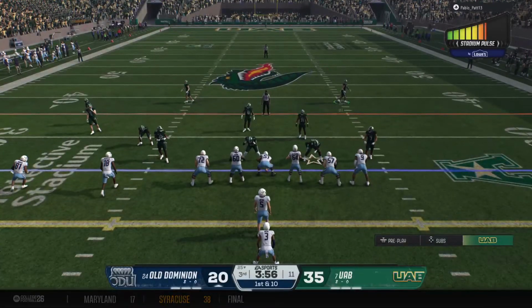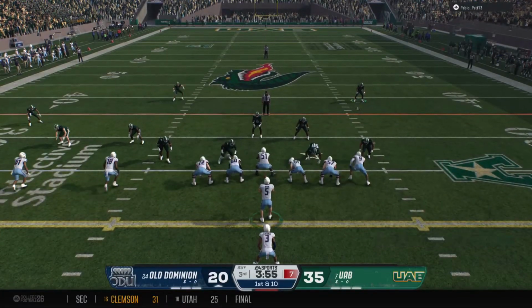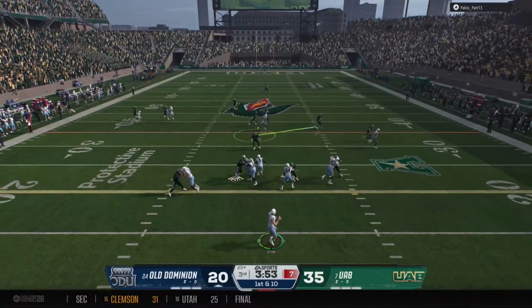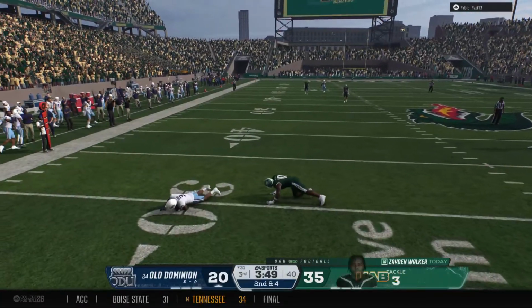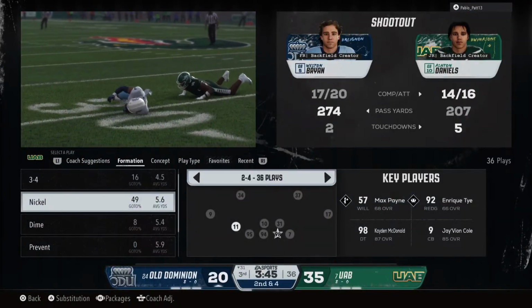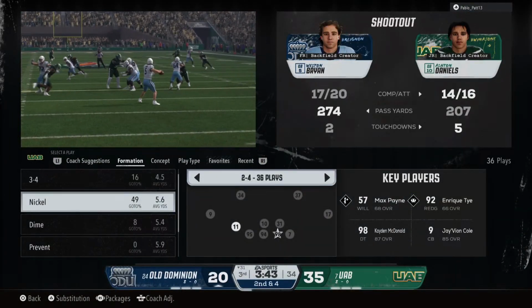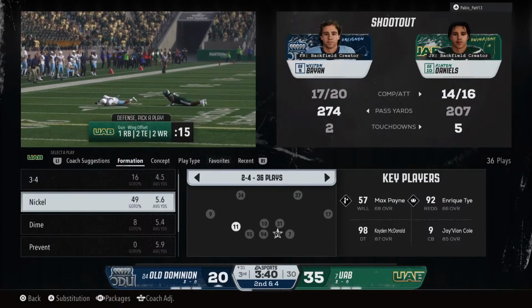ODU ready to send the offense back onto the field. Coming out on 1st down with the play fake. The short hands, it's Roach. And that's why this running back's a big weapon here, right? Because not only can he run the ball, but he can catch it too. Even running flat routes when you know the ball's going to be in the air a long way, he can adjust to it and make something good happen after the catch.